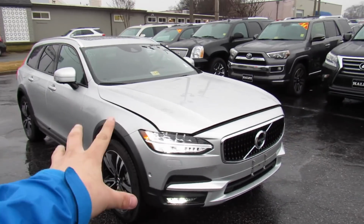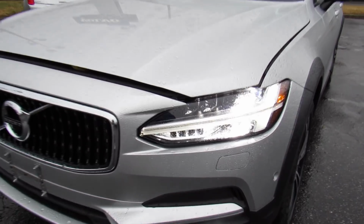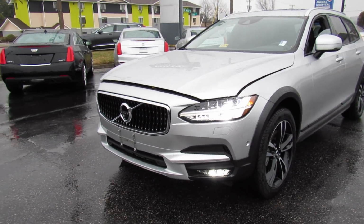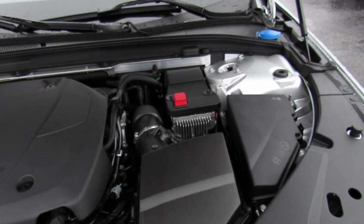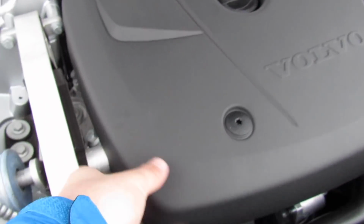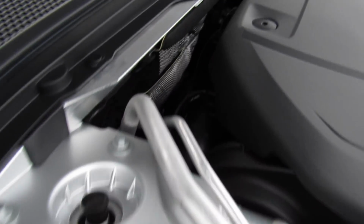And up front, the full LED active bending headlights, as well as your Thor's Hammer DRLs, and LED fog lights below. And under the hood, this one being a T5, it is equipped with Volvo's 2-liter turbo 4-cylinder. And another thing I love too is the engine cover is actually soft, just to reduce vibration and engine noise coming into the cabin. Everything under here is in great shape, obviously, with this being a brand new car.